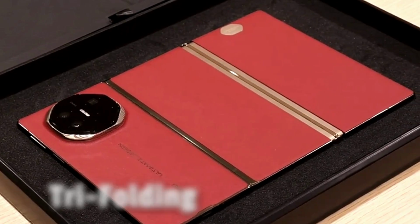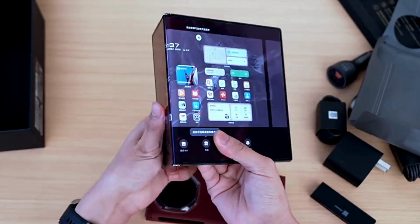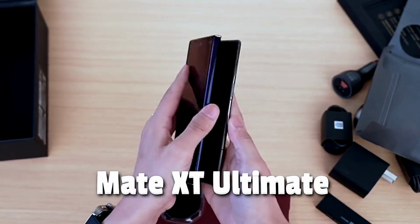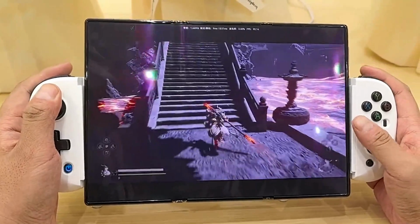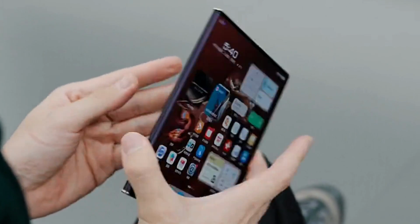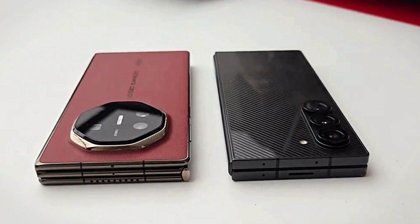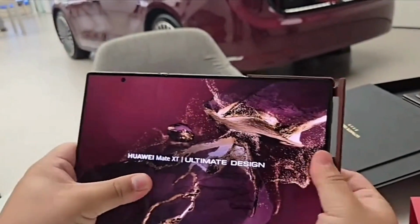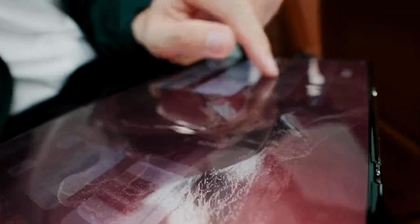The world's first tri-folding smartphone. Huawei has finally announced the highly anticipated Mate X-T Ultimate design, marking a significant milestone in foldable device technology. As the world's first tri-folding smartphone, the Mate X-T stands out in a market dominated by traditional inward-folding devices. Huawei has just introduced the Mate X-T Ultimate, the world's first smartphone with a tri-fold design.